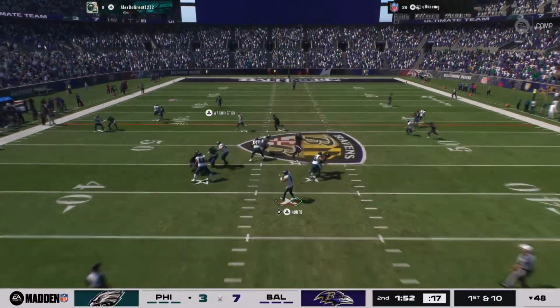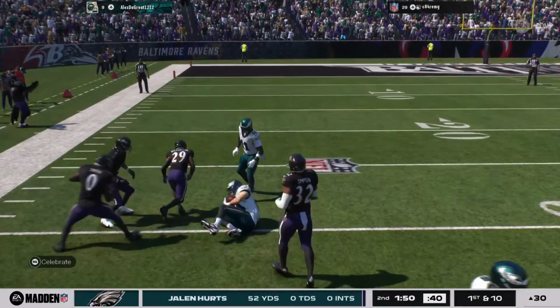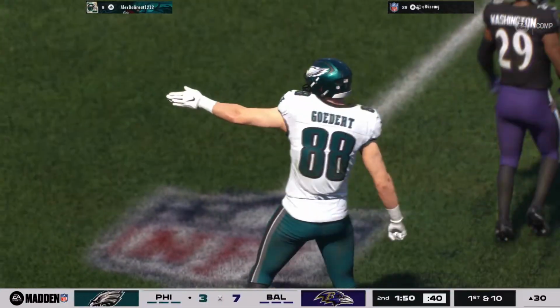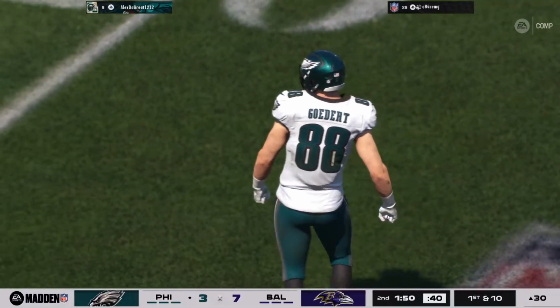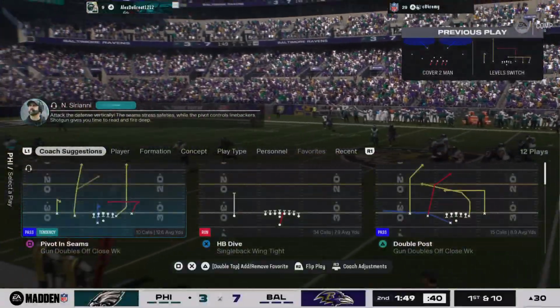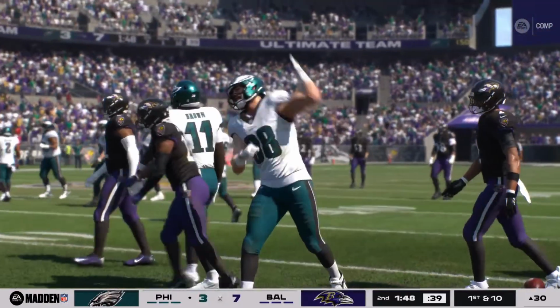From the gun, it's Hurts. That's caught by the big tight end, Dallas Goedert. And he is brought down, but not before reaching the 30. 22 yards on the catch and run, a first down. But when you hit him on the move like that, and he's able to get into open field with a full head of steam, oh boy, it's going to be tough to get him down.